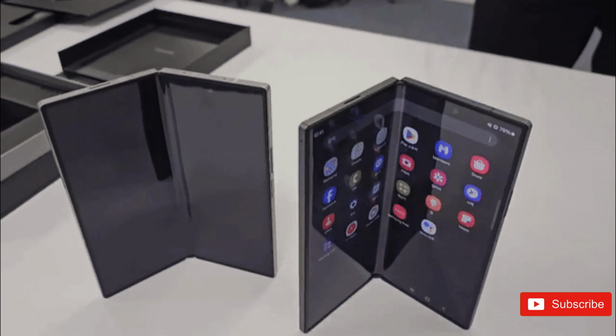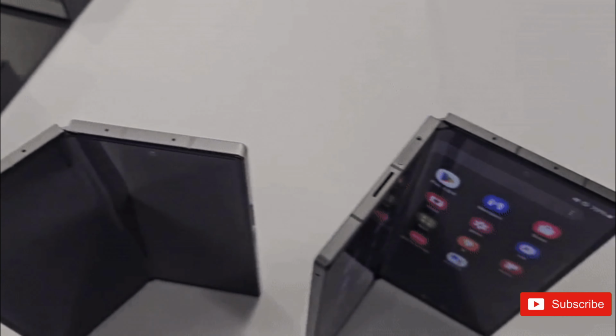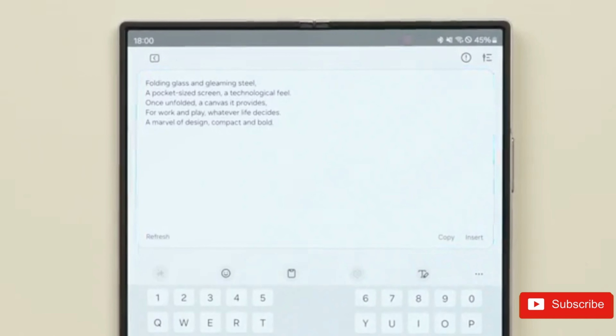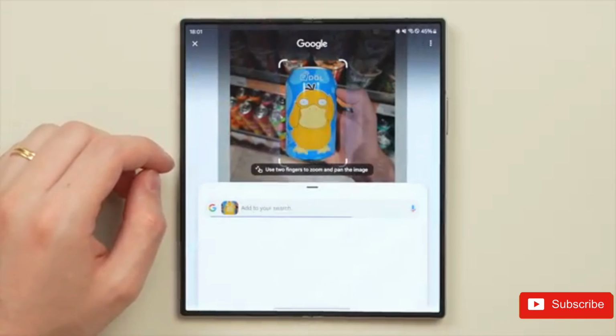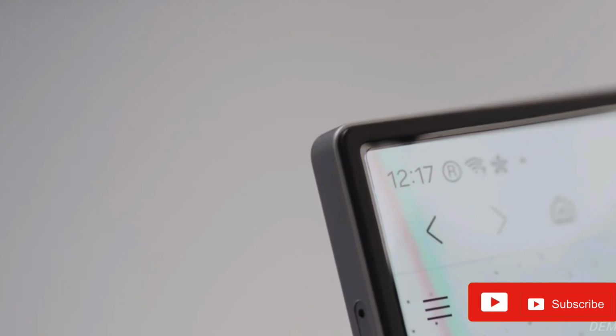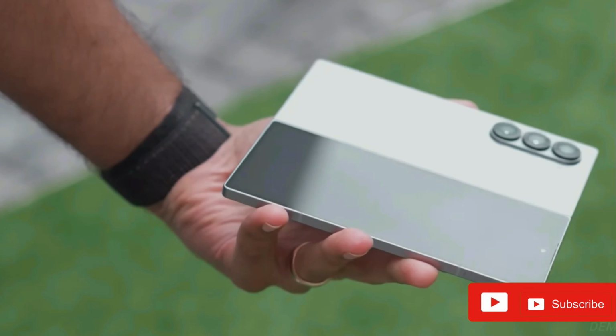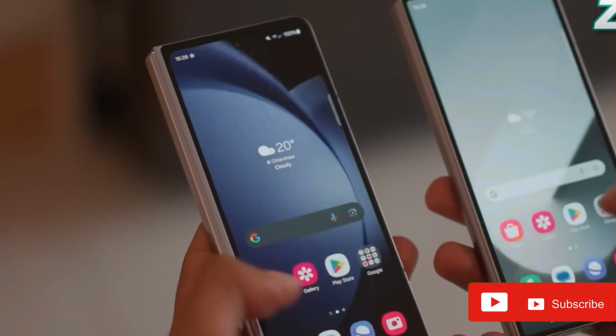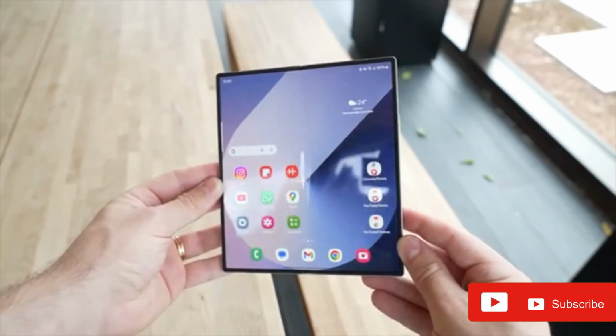And with an aspect ratio of 21:9, the outer display of the Special Edition is proportionally bigger than the slim 22:9 cover screen of the Z Fold 6. The Z Fold Special Edition marks the first increase in inner display size since the Z Fold 2 debuted in 2020 and features the same almost square 20:18 aspect ratio as the inner display on the Z Fold 6.